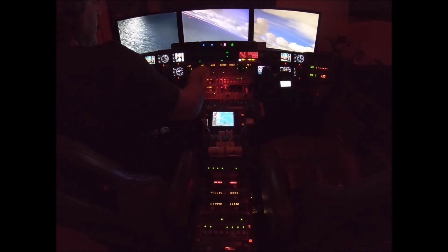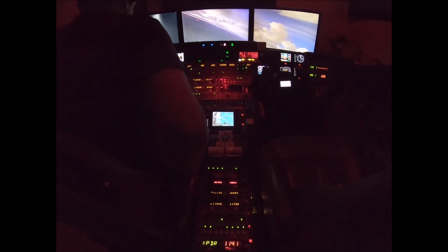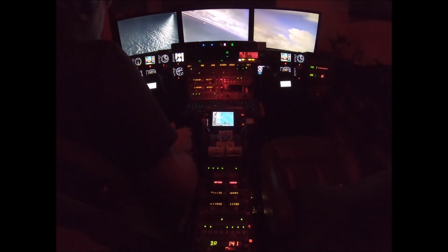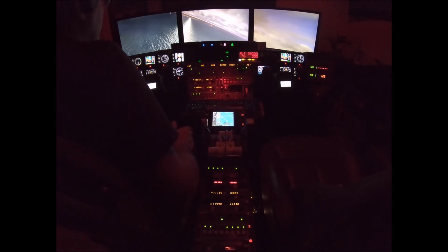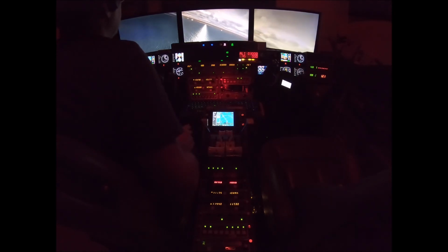Slow it to... well, approach speed is 180. Well, it is sort of the approach speed. November 1 Sierra Charlie, 5 miles from Yobis, maintain 3000 till established on localizer, cleared ILS 28 left approach. Alright, 3000 till established, we're clear for the ILS 28 left, 1 Sierra Charlie.